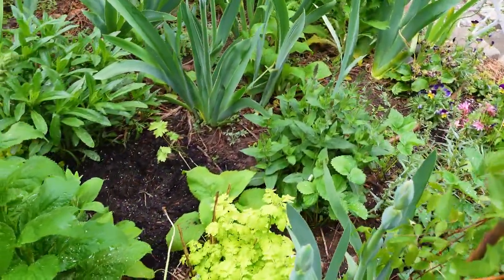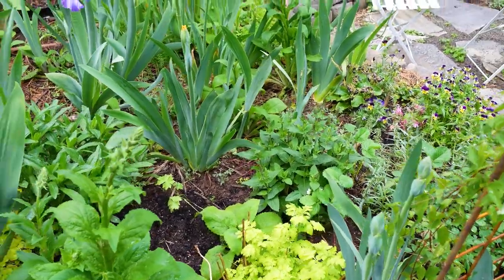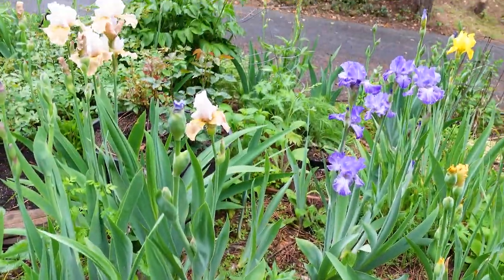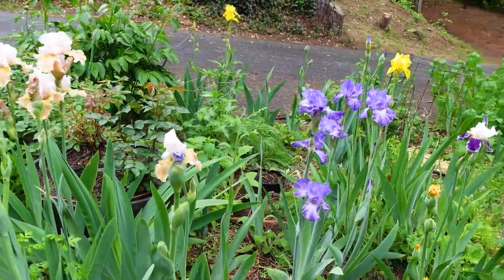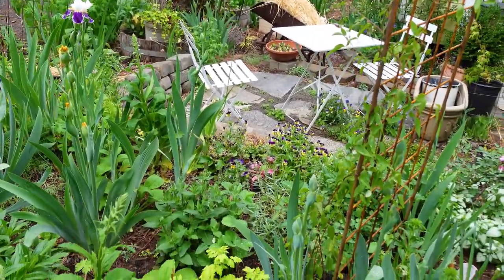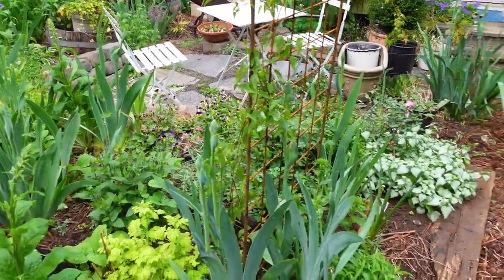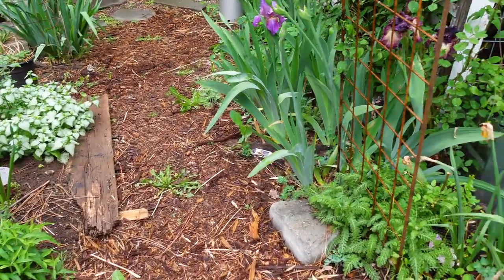One of my delphinium seedlings is right back there. I'm hoping that does well and comes up. I have a larger delphinium right back there where the frame is. You can see it around it. That's the support I have for it. Also, it tells me where it's at, because they go dormant and then they come back up from the ground. So let me turn you to the other side.